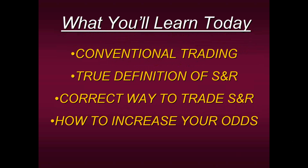And then finally, we're going to kick it up a notch even more. We're going to show you how you can increase your odds using this one simple technique once you add it to your support and resistance trading. Okay, so lots of things.